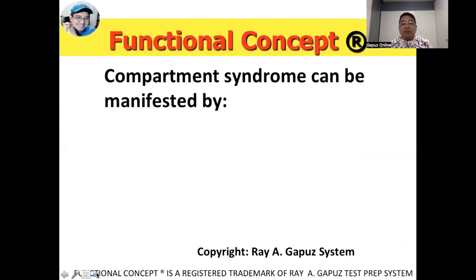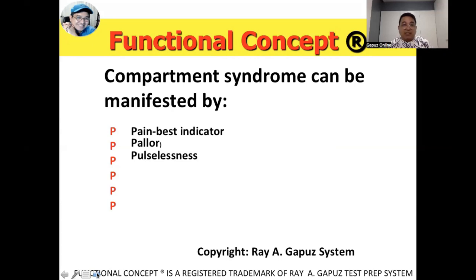Compartment syndrome can be manifested by the six P's. Pain, it's actually the best indicator, and then pallor, pay particular attention to how the skin looks. It's usually pale. Then pulselessness, which means obstruction of arterial circulation. Then paresthesia, which could be manifested by a tingling sensation, which means there could be a nerve that has been compressed. And then paralysis, or inability to move or lack of function of the affected extremity. And poikilothermia, which means inability to regulate core body temperature. So there could be a discrepancy in terms of the temperature of the extremity that's affected in relation to the core temperature of the body.